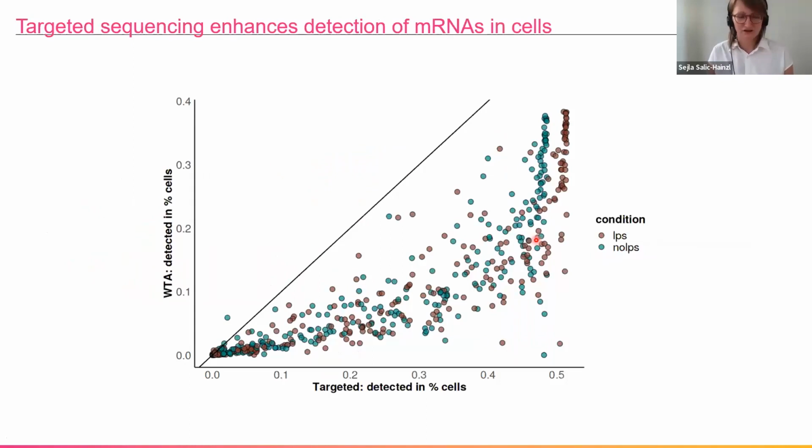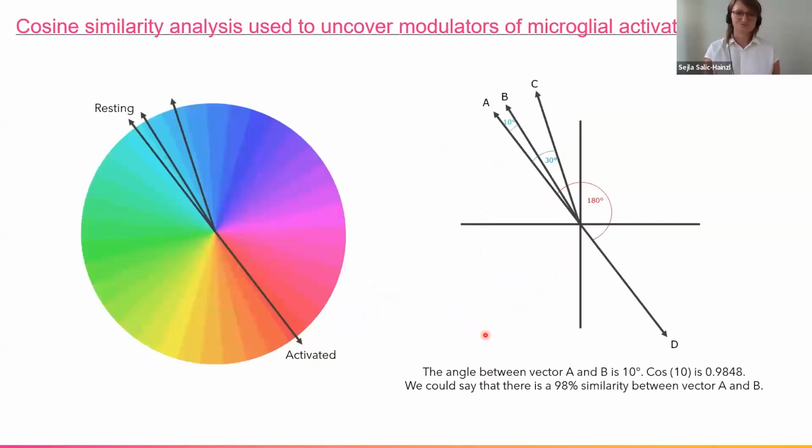This is just a plot showing that the targeted sequencing also enhances detection of mRNAs in a cell. While using whole transcriptome sequencing, let's say approximately 5% of the cells would express a specific mRNA, or we would be able to capture that mRNA. And by using the targeted approach, we see approximately 25 to 30% of those cells expressing this mRNA, which of course gives us a greater depth when looking into our data.